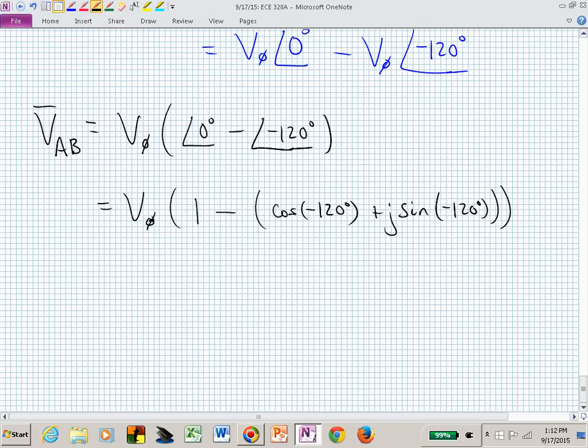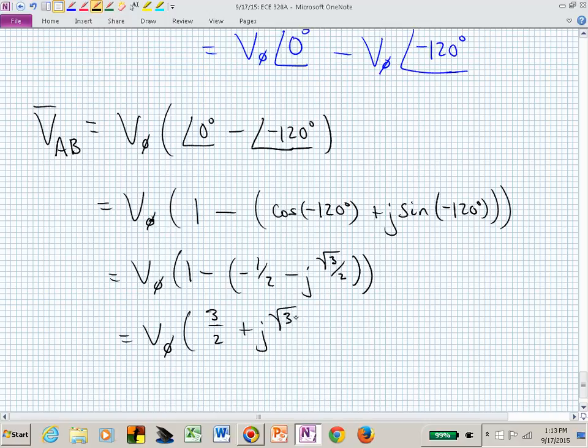And we have to keep track of the signs as we go through this. This is now V sub phi, 1 minus, and if you think about what the cosine of minus 120 is, that's minus 1/2. And what's the sine of minus 120? It's down, isn't it? It's now minus j square root of 3 over 2. So that now we have scaling V sub phi. We have 1/2 plus 1/2, or 3/2, plus j square root of 3 over 2.